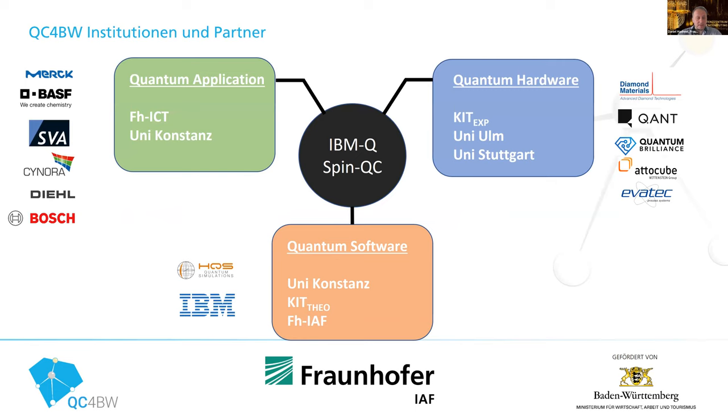Within the competence center Baden-Württemberg, Quantum Computing Baden-Württemberg, we have several partners involved. On the quantum application side, we have the Fraunhofer Institute ICT and the University of Konstanz. For the quantum hardware, we have the KIT based in Karlsruhe. We have the University of Ulm and the University of Stuttgart.